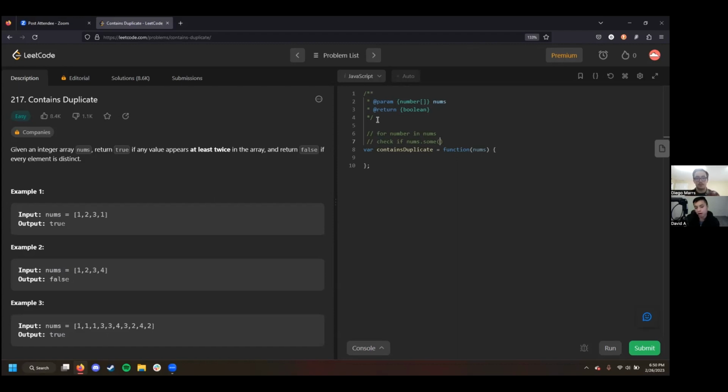So explain to me what's the logic behind some. Okay. So some, what it does is it returns true if the element inside of its parentheses appears in the array more than once, or at least twice. So that's what we're going to do. We are currently taking the nums array. I should probably indent this so it implies that we're inside of the for loop. So we're checking if nums, so the array, dot includes number.